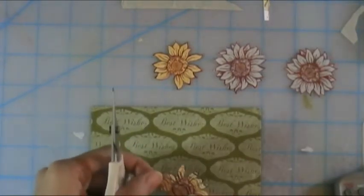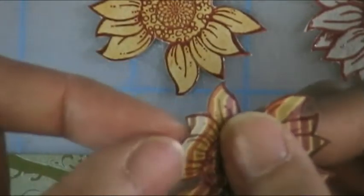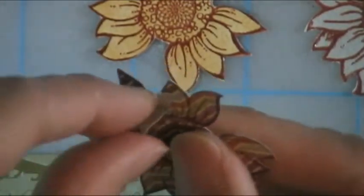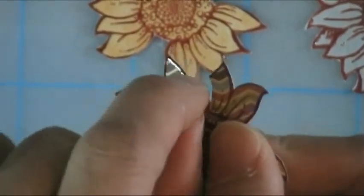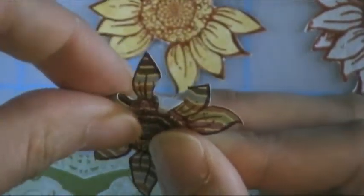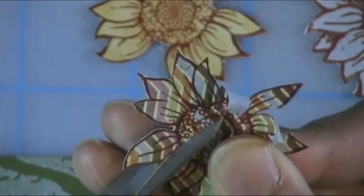So in this next section, this is what I call getting intimate with your paper. It's a little bit fiddly, but I actually really enjoyed this next part. So I cut slits down where the petals separated, where you could see divisions between each petal. And I'm very carefully curling it as if my finger were a bone folder. And I'm just randomly choosing petals to curl upward. And see how we're separating the petals.